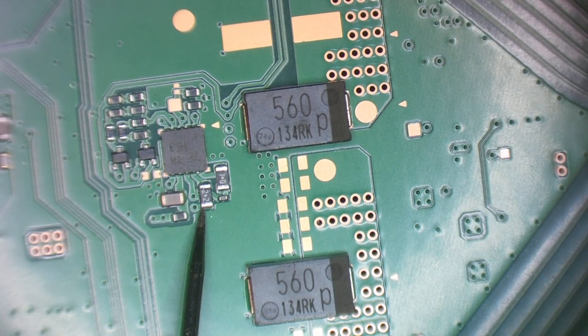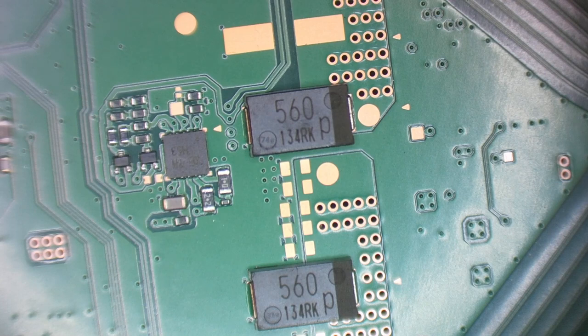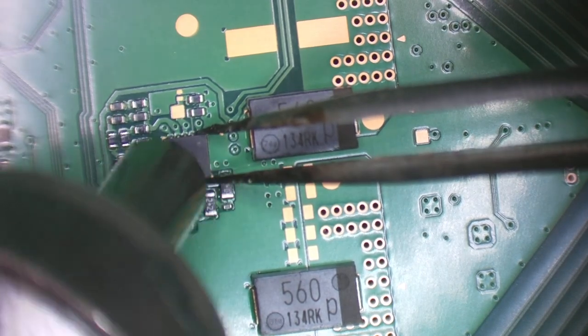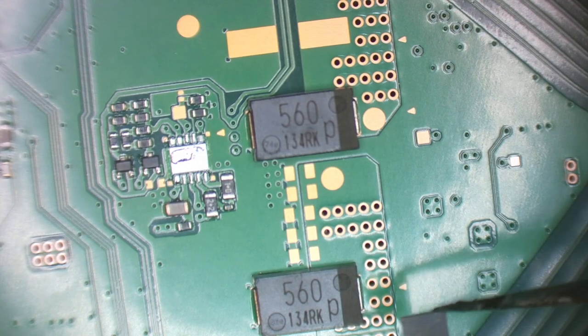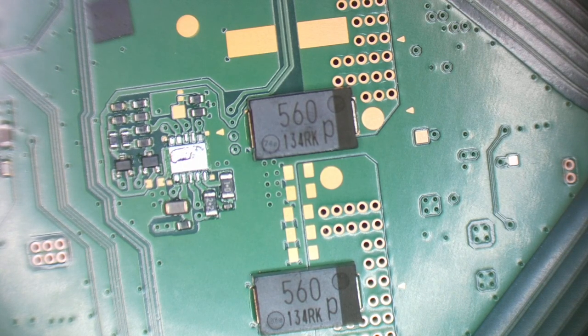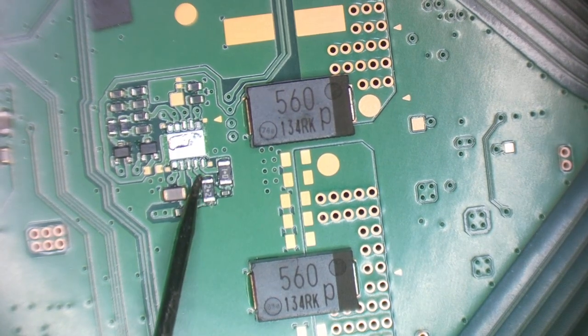Wow, 0.017. I think we've got an issue here. I think we might have found something here, maybe. Let's remove that chip, because we may have found something here. Okay, so that looks to me like some sort of a MOSFET. I'm going to pop that to one side a second. And then I'm going to check that area again in diode mode. And now we're getting open line. Interesting.